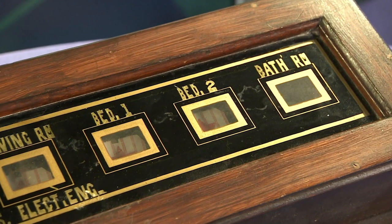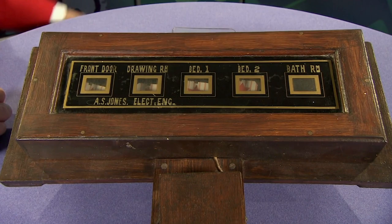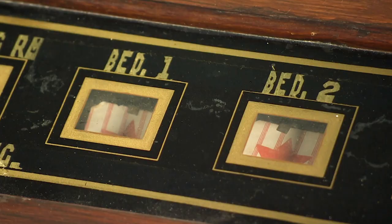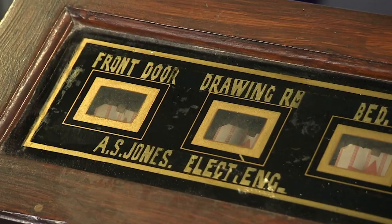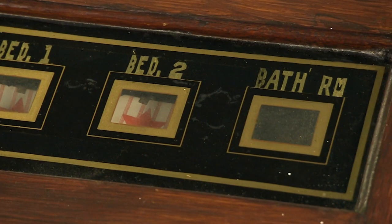These would have been the calls for the servants in the kitchen, all the staff, and the house generally would have a bell push in each room, let's say the drawing room, bedroom one, bedroom two, bathroom, front door, and you would ring and summon if you wanted assistance from the staff. And the inside has got little tiny flags that flag up and swing for a while when it's been activated.